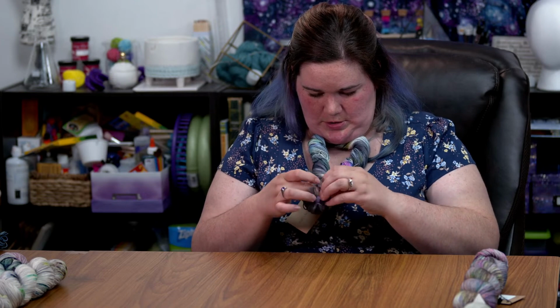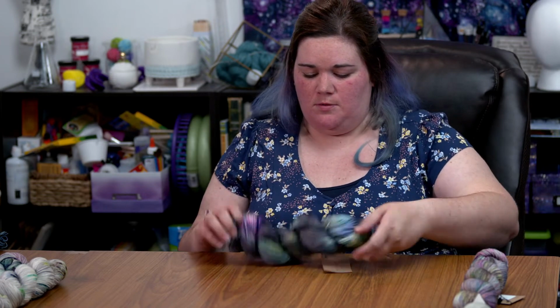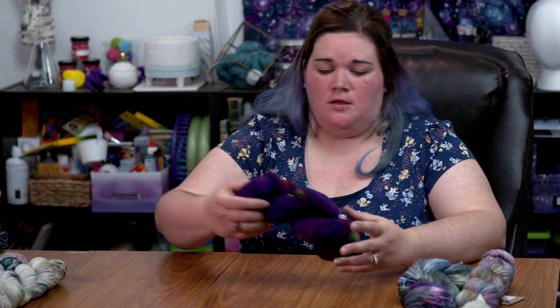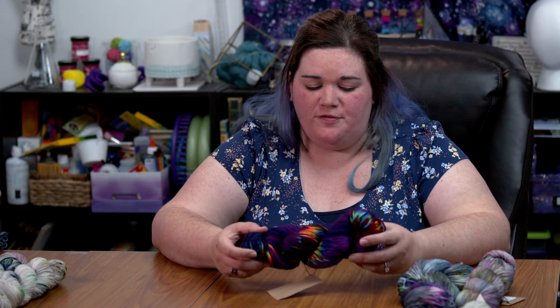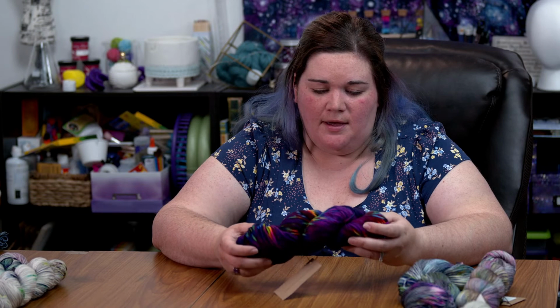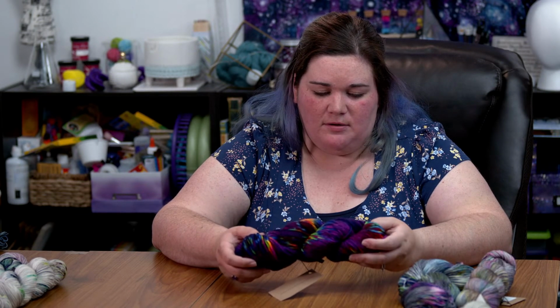Let's see if I can get this to twist back into a hank that looks somewhat reasonable. Not great. I can redo it later. All right. So this is a yarn that I think I've shown before. I have this in a sock weight, and it was available in a DK weight.